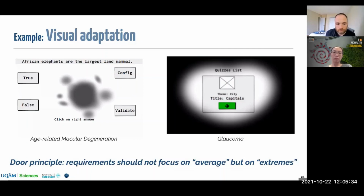If you assume that there could be a person with this problem or with this problem, glaucoma or macular degeneration, but it's hard to tell which person is going to be using it, why not put both at the same time? Would that be too confusing to people maybe?